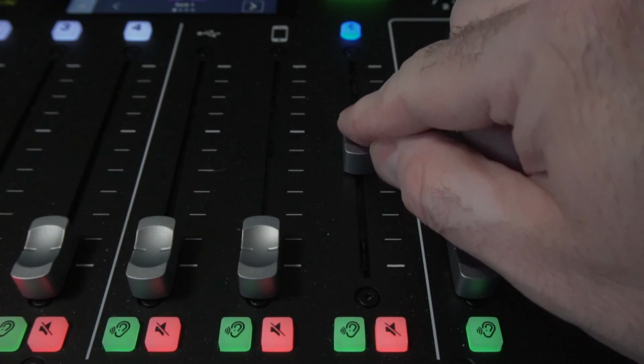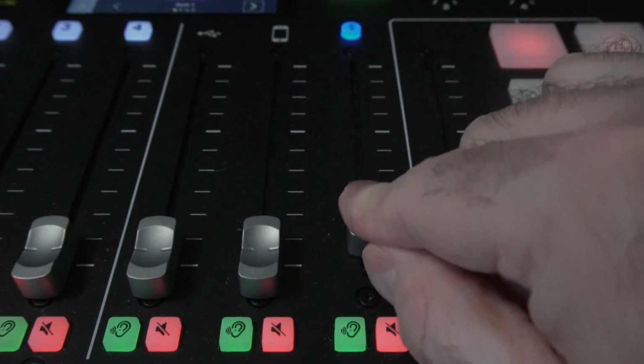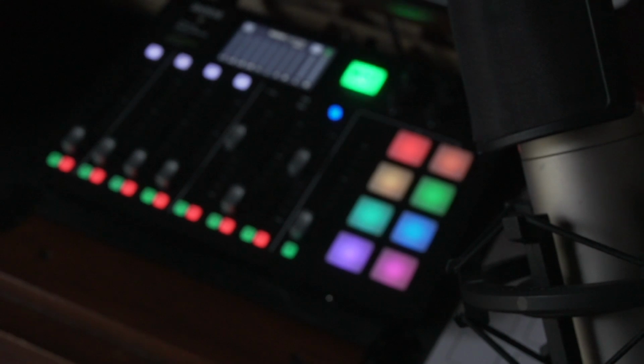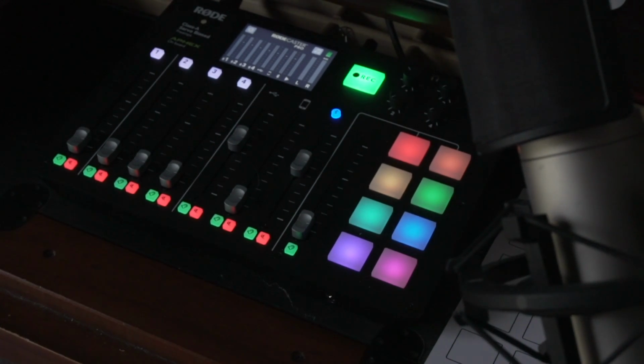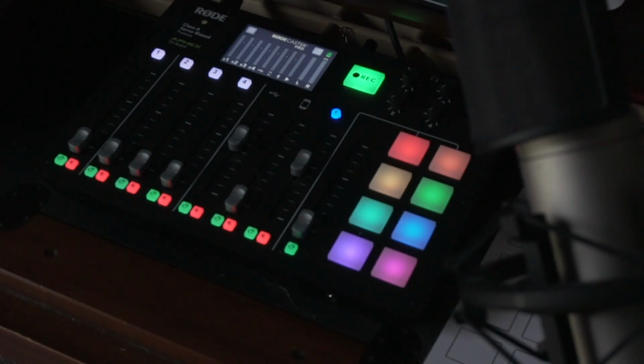The Rodecaster Pro is an easy, fun device to make podcasts. It eliminates a lot of the hassle of having external equipment, and you will love it. If you run Windows on your PC, you need Windows 10. If you have a Mac, you need Mac OS 10.11 or higher. And this is an amazing piece of equipment. I love it. This has reduced my production time, cut it in half. But I think the most fun thing are the trigger pads on this side here for the sound effects. I use these all the time.